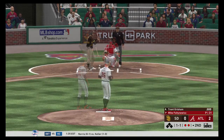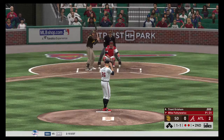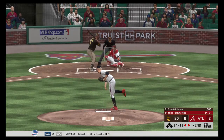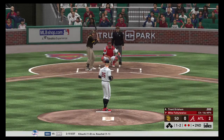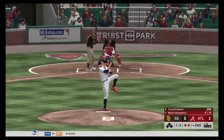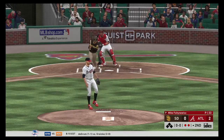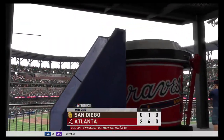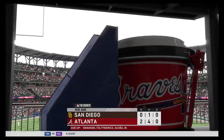And he fouls this one off. Now the 1-1 pitch is swung on and missed for strike number 2. He's one pitch away from striking out the side, but even more than that, to throw a donut. And we'll have to leave it there as this is strike 3, and that will retire the side.